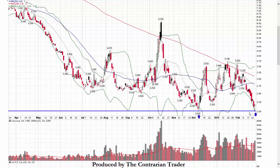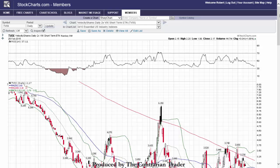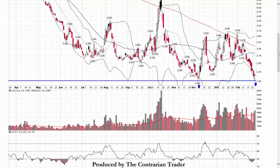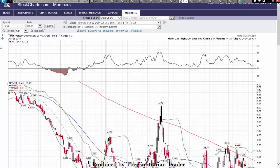I would use a stop loss if you're short-term trading this right below the day's lows and look to get out. Strong volume today. And for folks that are not familiar with what the TVIX is, the TVIX is a leveraged ETF. It puts you twice long of the volatility index, the VIX. So this is not for the faint of heart. So a very bullish day on strong up volume. And basically this is a play on the stock market going down, the S&P 500 in particular.